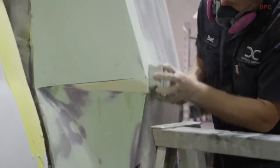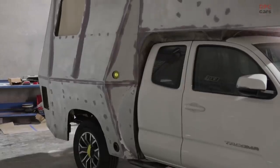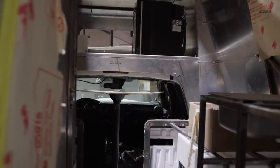We still need to do suspension on it when we get it back, need to do wheels and tires, a myriad of different things. So we'll stay on top of it, we'll make sure it doesn't get too far behind, and if it does, then we'll have to readdress it and figure out how to get it back on schedule.